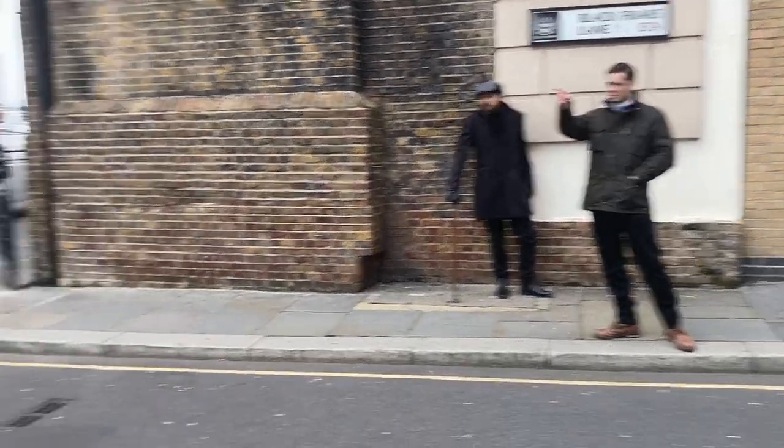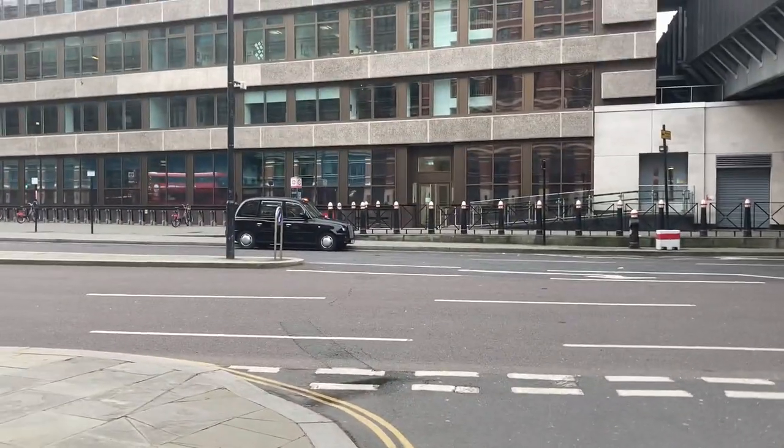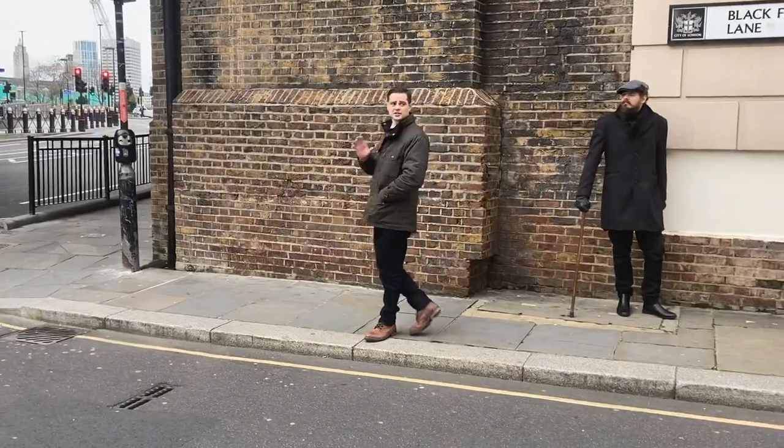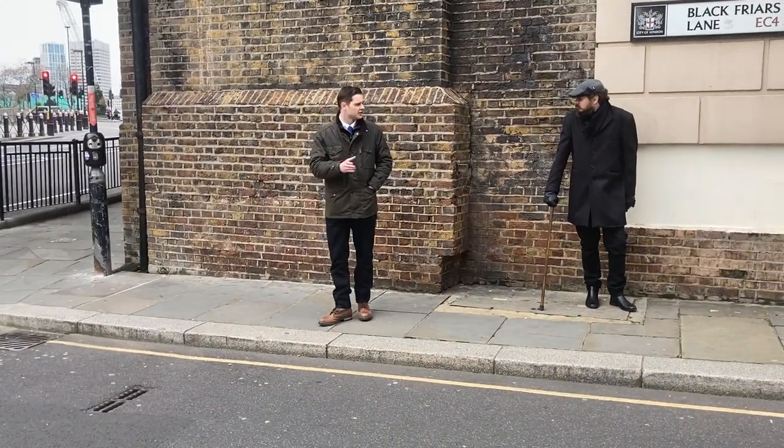This building over here, I remember I was actually working on for a demolition job, absolutely detested it. I can't advise enough, don't get involved in demolition if you can avoid it. Out with me.